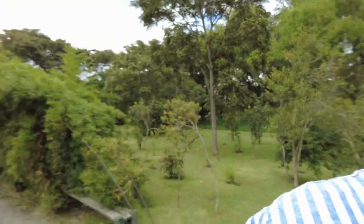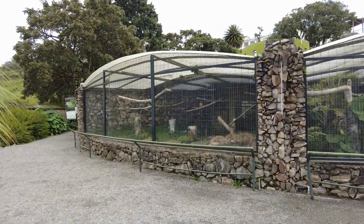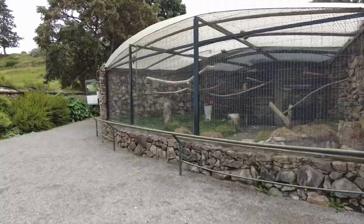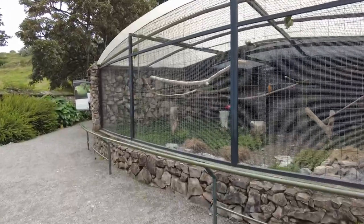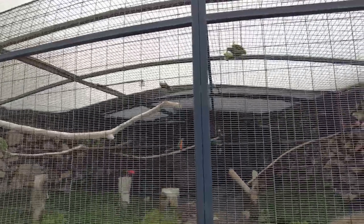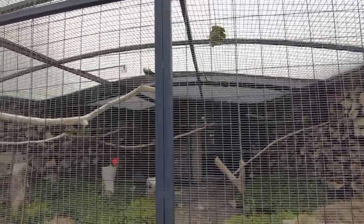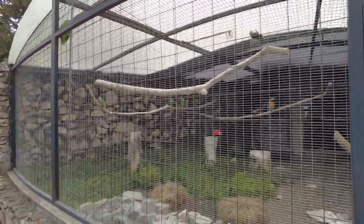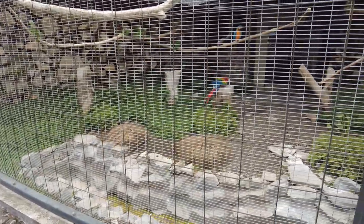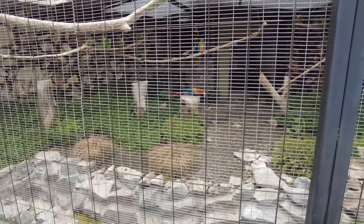But now that I think about it, okay, see? They're going off. Oh, there's the scarlet macaw. Look, look, look. Yeah, look at these guys. They're loud too. Once again, you don't want to have these things as pets. You really don't. Look at that scarlet macaw. Super cool.